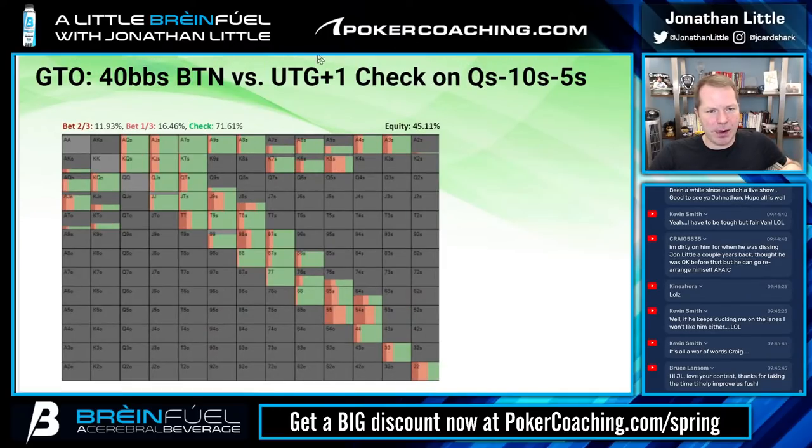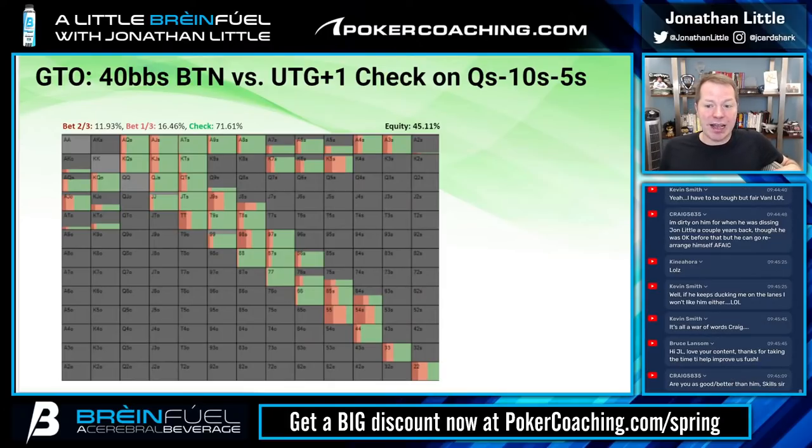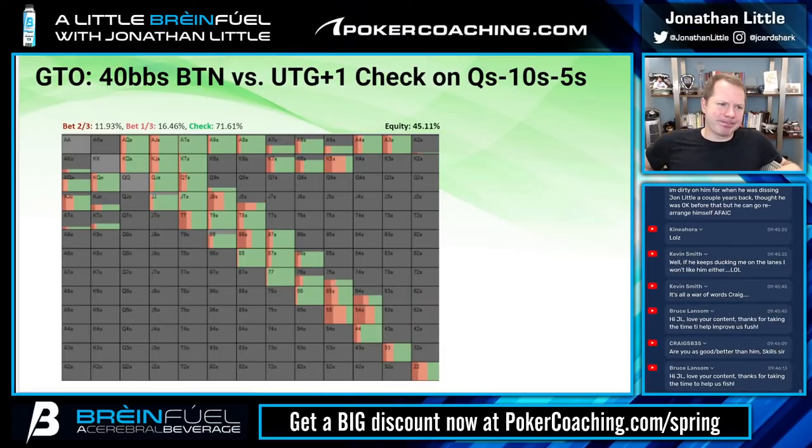What about a button versus under the gun on queen-ten-five all spades? When they check now, you have to be pretty careful again. You see, you're really just doing a lot of very polarized betting when you are in position, right? And that's typically what you should be doing. Against strong, well-protected ranges, you should be betting pretty infrequently because they're going to have some nuts and they're going to check-raise you, right? So when you're betting infrequently, you're pretty much always going to want to be betting very polarized.